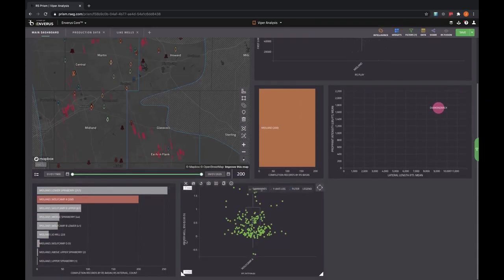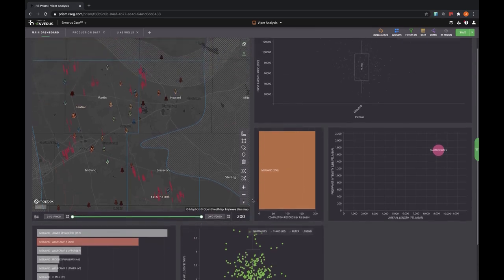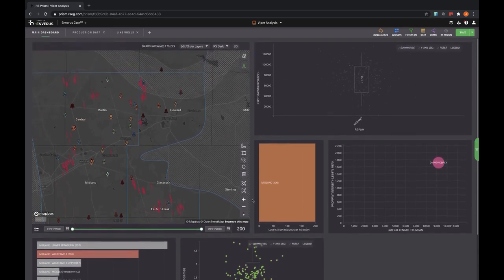And I've pulled up a widget here that allows me to assess the rate of return at $50 per barrel and $2 per MMBtu on gas. And I can see that I've zoomed in to the Wolfcamp A, and I can see in this area that the rates of return at this price range are north of 50%. So it's looking to be a pretty viable area to develop. So these AOIs are starting to pass my initial screen.